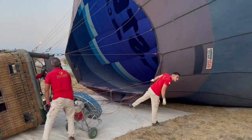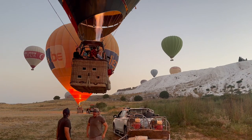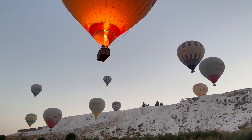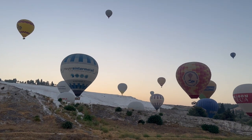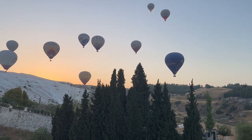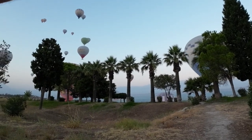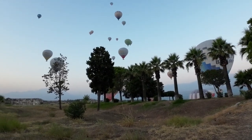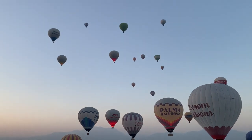Today we will take a hot air balloon tour over Pamukkale and welcome the sunrise in the balloon. It's worth noting that you will see around 50 balloons taking off. Balloon tour is an indescribable experience, so be sure to try it. If you are not going to take a balloon tour, you can watch the balloons fly from the Pamukkale Travertine area around 6 in the morning.